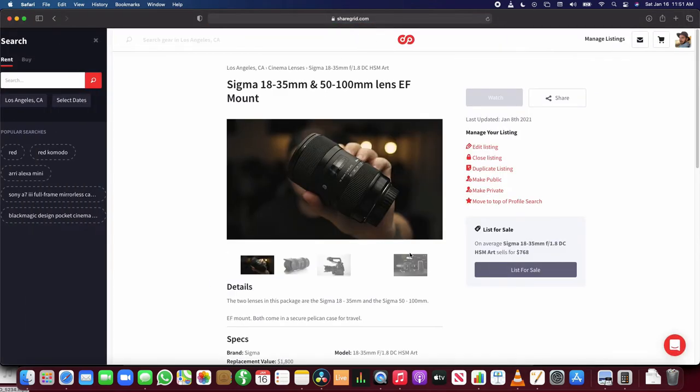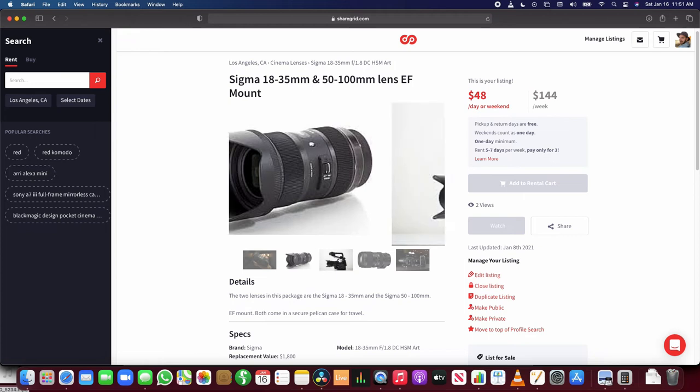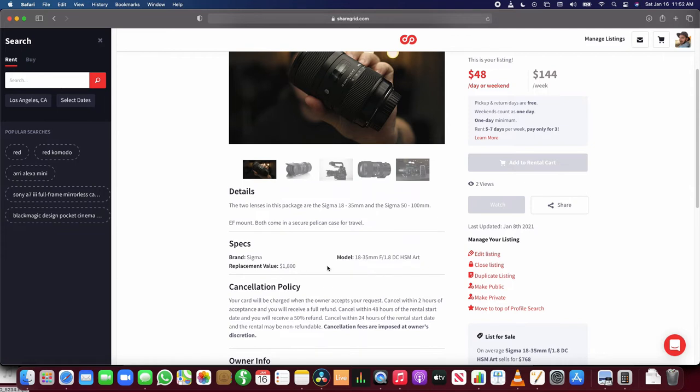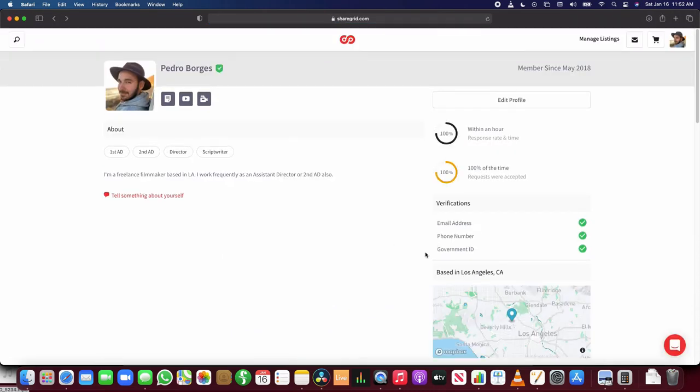So you can go on this listing and you can see I rent out the 18 to 35 and the 50 to 100 EF mount Sigma lenses for $48 a day or $144 for the entire week. So you can see it's got a couple pics up, and then this is the main profile one. And then the replacement value you put up here. Again, just a little description here. And then that's it for my listings.